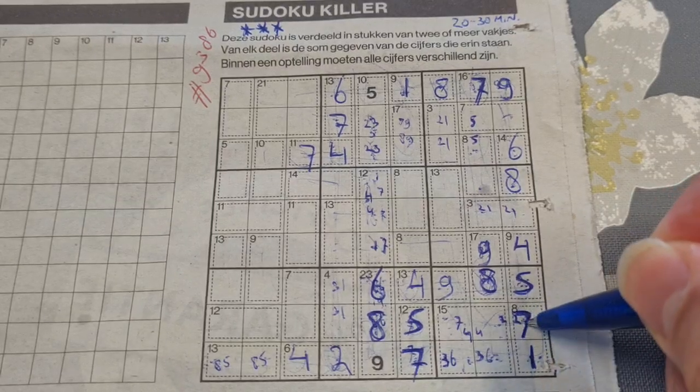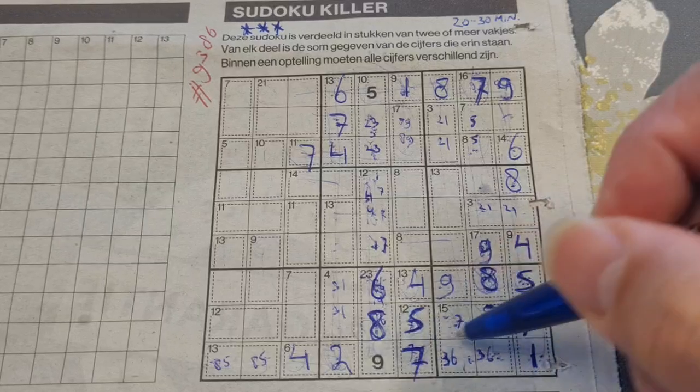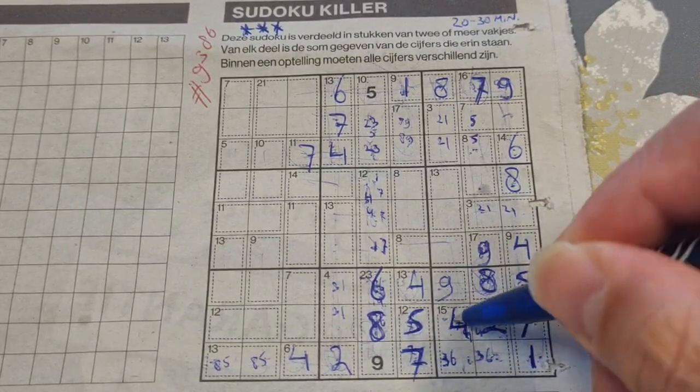And I've eliminated here the 2. So the 2 goes there. 1 box left in this, should be a 4 then. Alright. 4, 2, 7. 4, 2, 7. Okay.